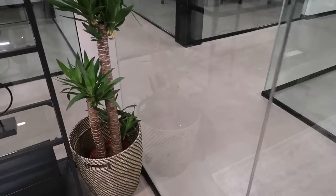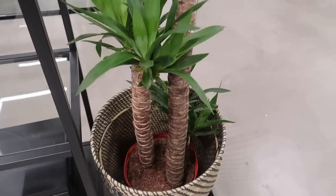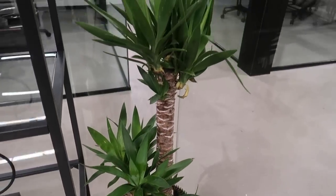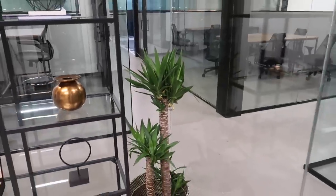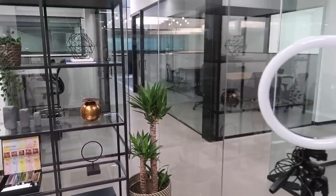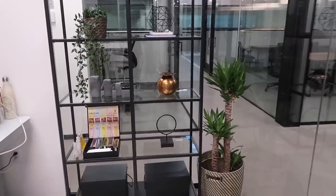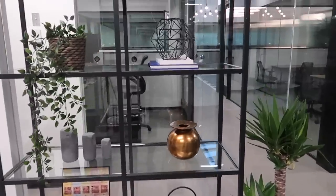In the corner here, we just have this plant. We didn't name it yet, but this is the plant here. It just stays in the corner. That's basically what we're working with in this corner. Now, as you can see, the office is pretty much all glass, so we wanted to add something for a little bit of privacy. So we added this shelf here, and this is from IKEA.